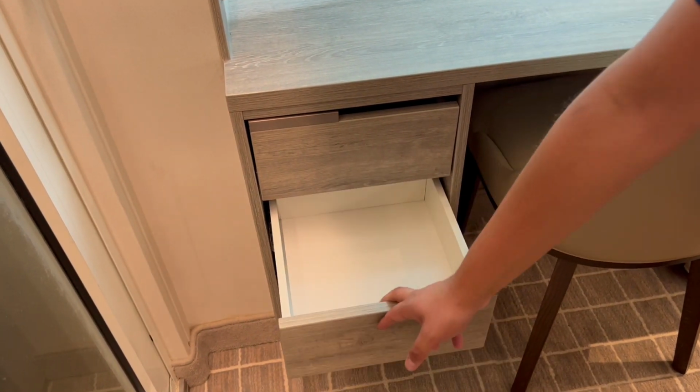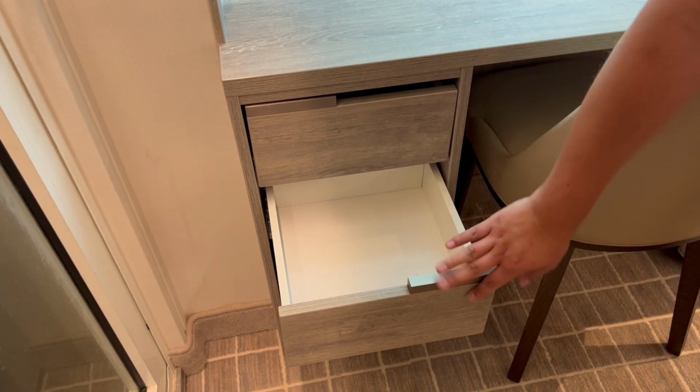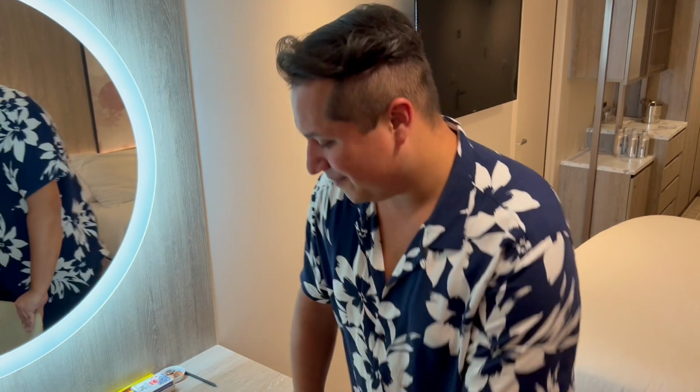And lastly, for this space, drawers. So we do have a little bit left in this drawer that we'll take out before we leave, but pretty good amount of depth here, good amount of space, and 4 of them. And what we really love about this vanity space is that there's a back on the chair. So for someone like us who has to do a little work, especially on these longer cruises, we can do it with support on the back.